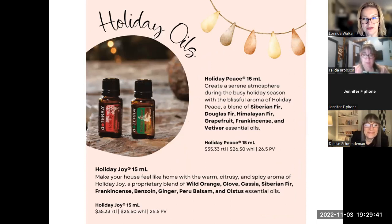Everyone who knows me knows that this is my favorite blend of all time, and I actually diffuse it every single day, 365 days a year. At night, it's my favorite. So when I'm relaxing and watching my Netflix or whatever, my TV, this is the oil in my diffuser. I love it so much. It just brings me that feeling of joy and happiness, and just comforts me. I don't know, I can't explain it. It's so beautiful.